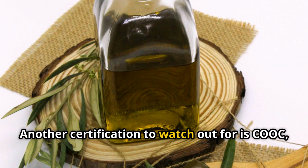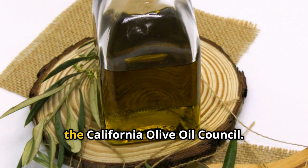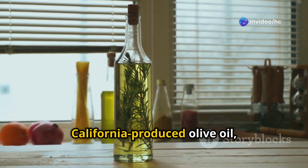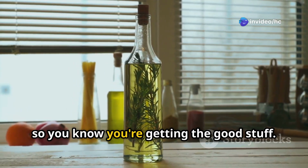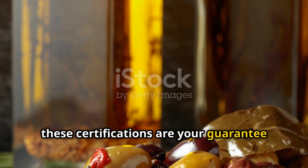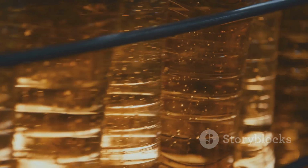Another certification to watch out for is COOC, the California Olive Oil Council. They have strict standards for California-produced olive oil, so you know you're getting the good stuff. Remember, these certifications are your guarantee of authenticity.